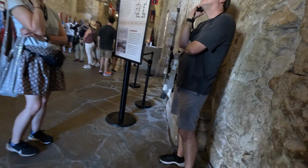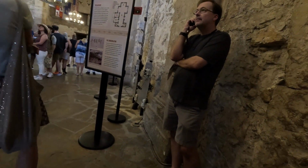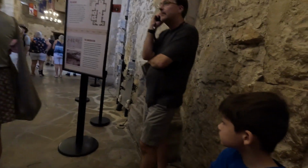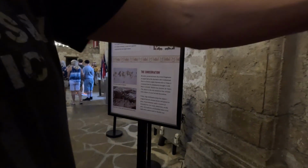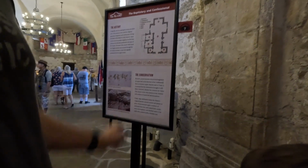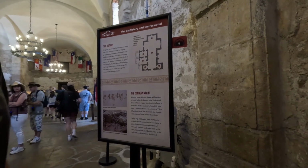What was in there? Mama, what was in there? Oh no, guys, looking. Oh, what's that green light? They found copper leaf in these walls, which there's no copper in this area in Texas, so they had to have brought it with them.